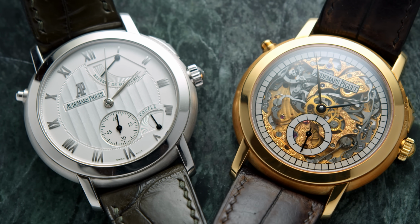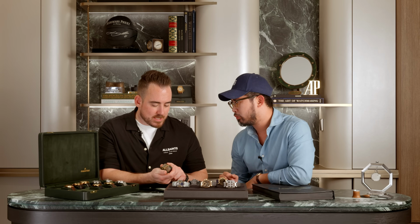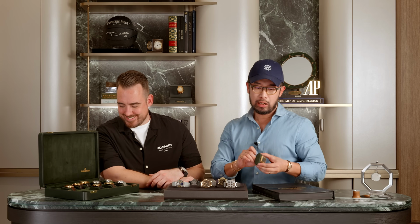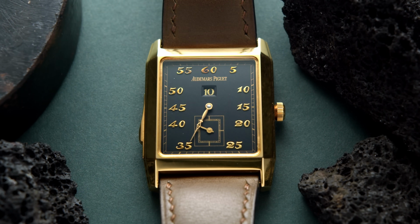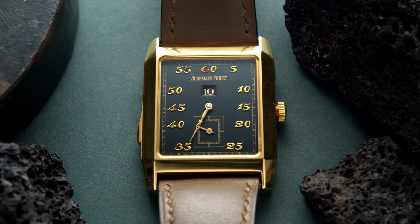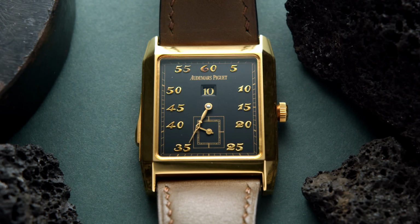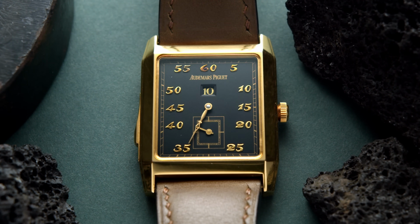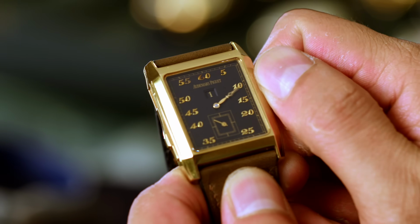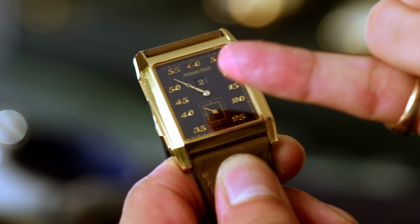And then we have a different case shape here and a different time display, but also a nice lever on the side. So this is also a minute repeater. This was actually the first time that AP returned to the minute repeater complication since the 1960s, because since the 1960s they stopped making minute repeaters. The market didn't demand them, and then shortly after that was the quartz crisis. And it was only in the 90s, this one came out actually in 1992. And the story behind it's quite fascinating.